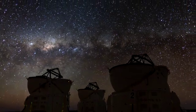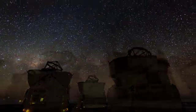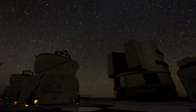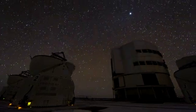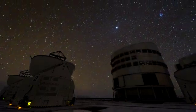The Very Large Telescope is mankind's sharpest eye on the sky. But astronomers have other means to expand their horizons and broaden their views. At the European Southern Observatory, they have learned to see the universe in a completely different kind of light.